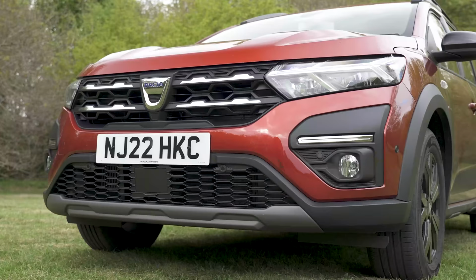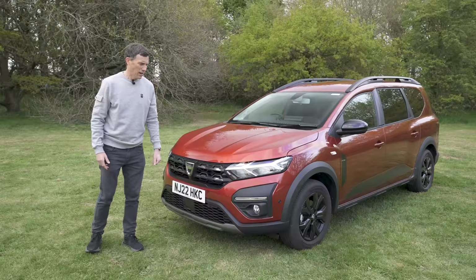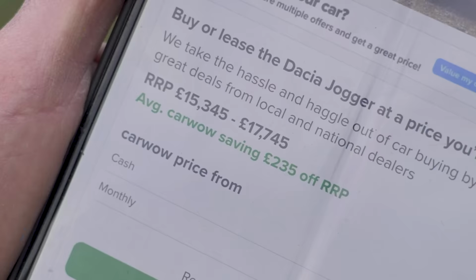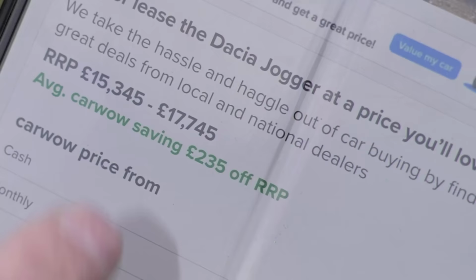Then at the front, it's part Dacia Sandero, the UK's cheapest car. And this is the UK's cheapest 7-seater. You know, it starts from just over £15,000. This is the range-topping version, which costs an eye-watering £17,745.